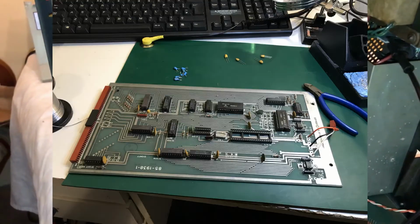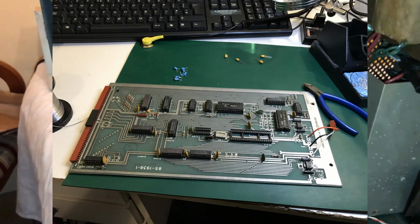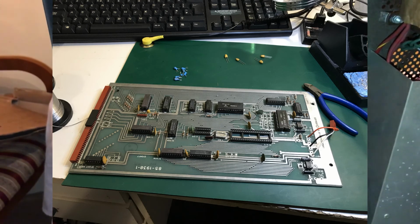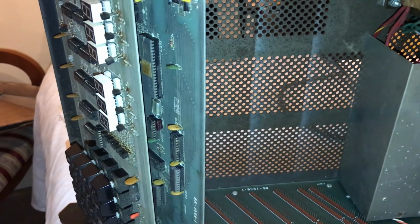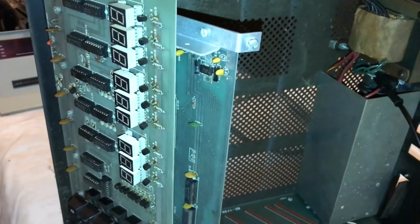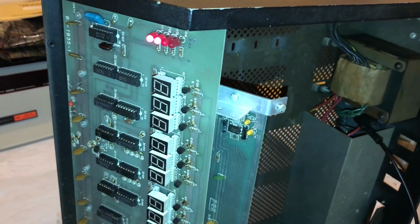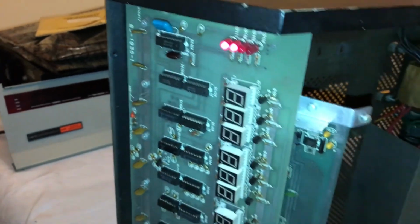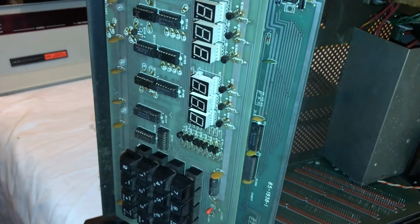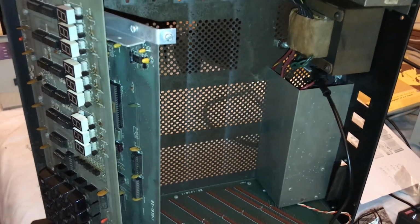All the tantalum caps have been replaced on the CPU card. Reinserted the CPU and the clock chip. The bus decoder chip. We power on, and we should see the 112 light come on, and indeed we do, which is the MON light. So that means we've succeeded in the first step of the construction manual. Now we need a RAM card to make it work, I think.